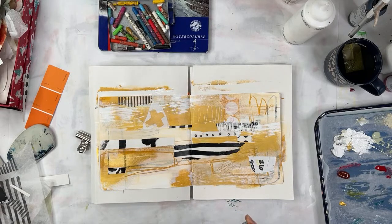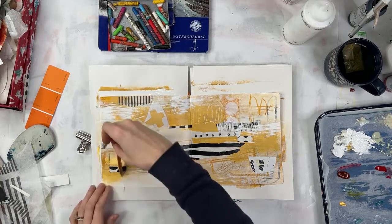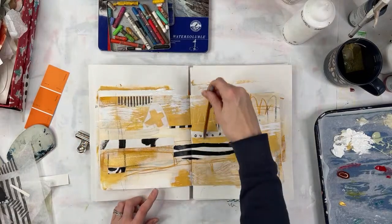You're right, I do have a lot of horizontal lines right now. I think I'm going to do some marks with my pencil.